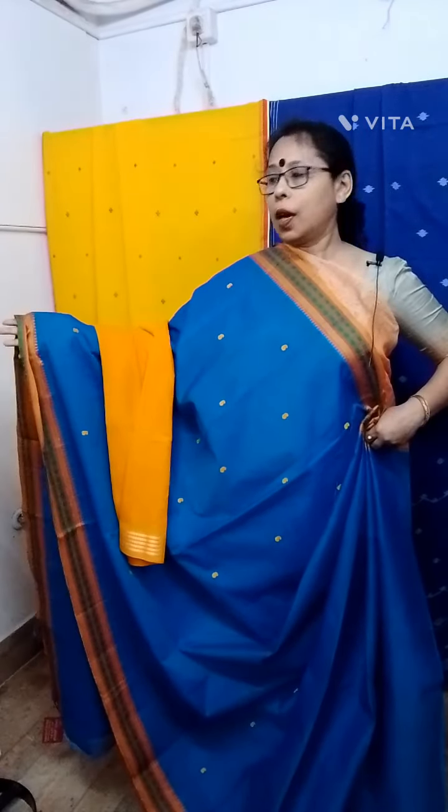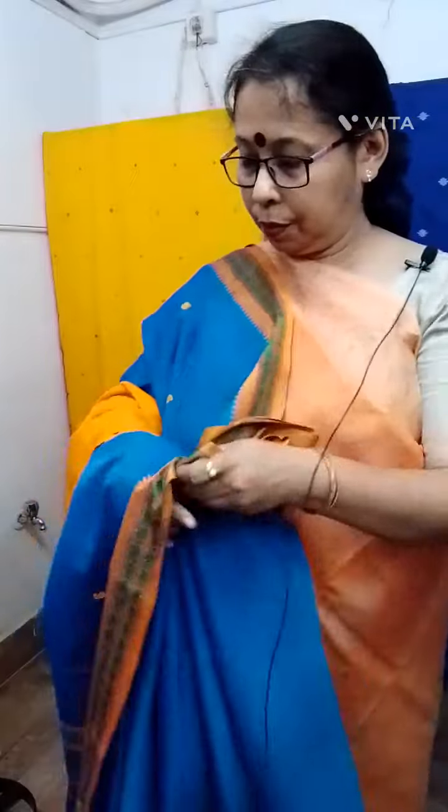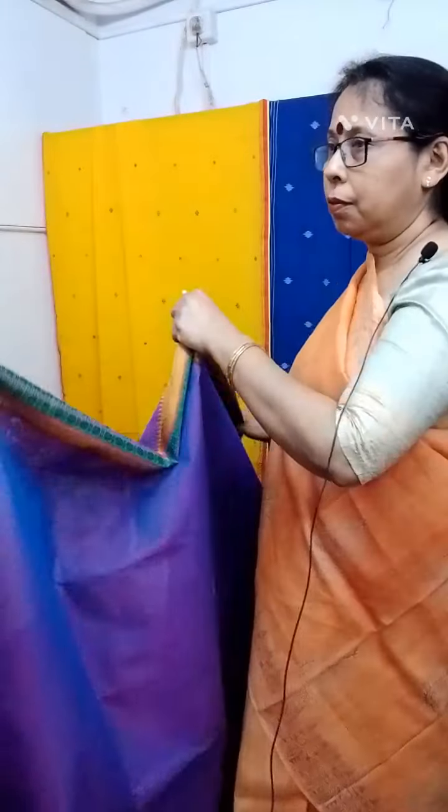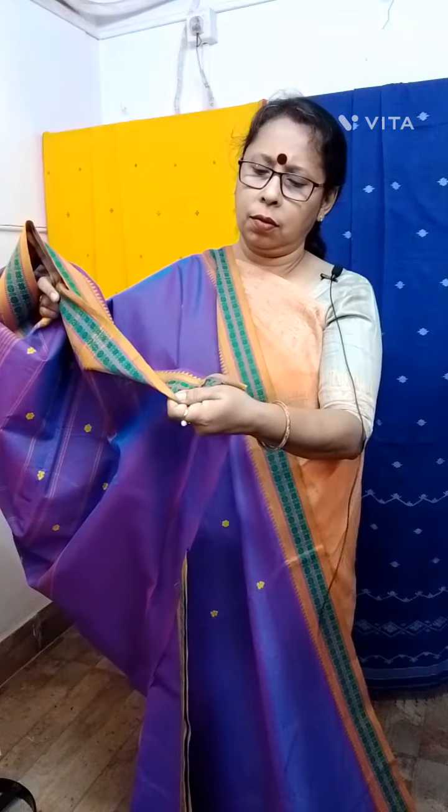This is pure cotton and of course handloom woven. A very beautiful shade of blue. Next one is another shade of purple. Actually, it's a dual tone color, purple and blue. Mixture of purple and blue or purple and pink. Blue and pink has been used to weave this saree. But if you see it, it's a purplish tone with, this is the border, mustard yellow and green.